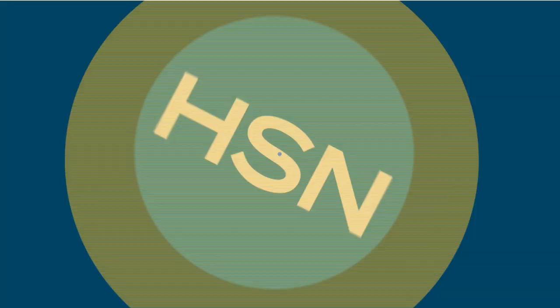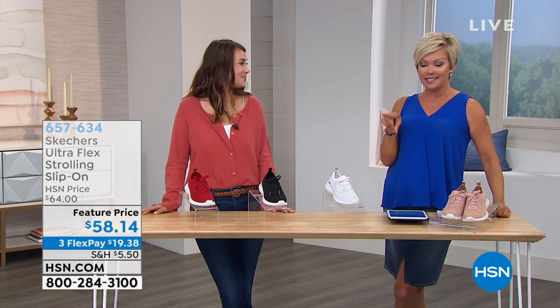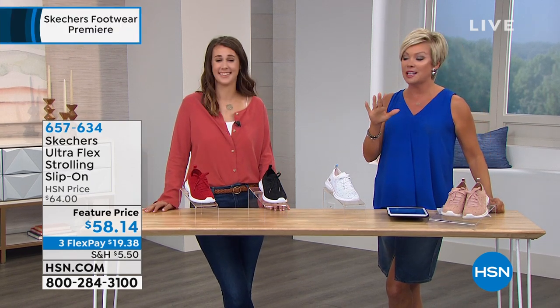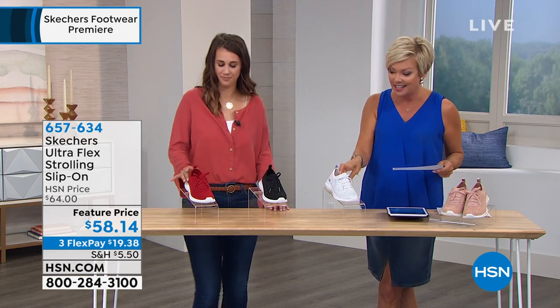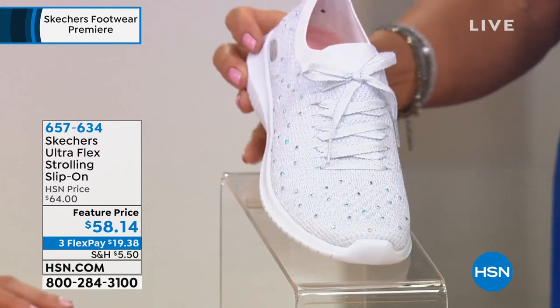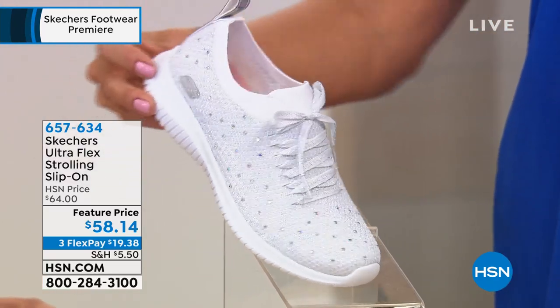But I'm really, really excited. This is for you, Ginny, on Facebook, wondering where's the white. Well, not only do we have white, we have red. Oh, and a fabulous red. Love that. This one is the cutest thing ever. I love the little sparkles. It's a soft, stretchy knit, but it does have a lace-up design. I just want to show you the sparkles. Look at the rhinestone accents. Are you kidding? That is adorable.